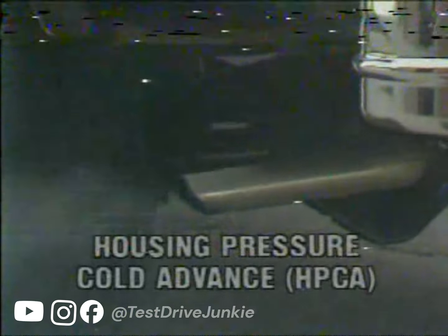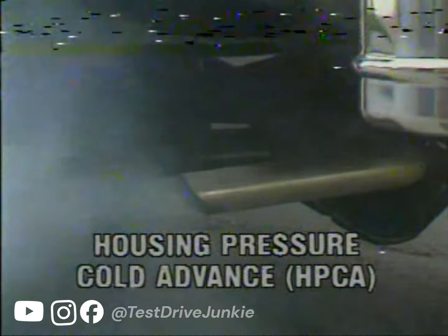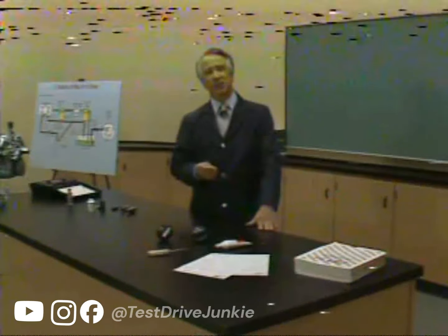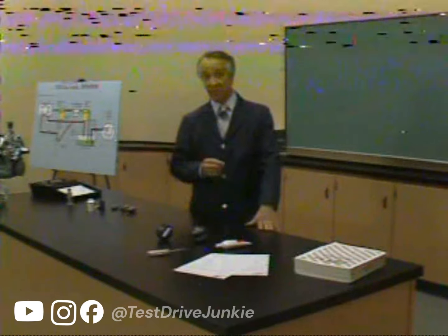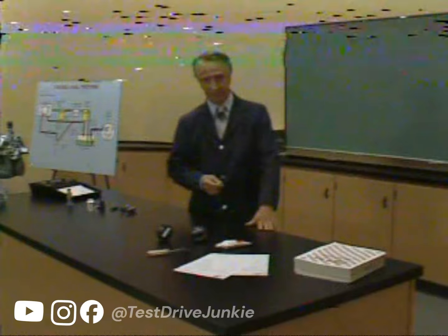A white smoke condition can be the result of a malfunction in the housing pressure cold advance system, or HPCA, on the 6.2-liter injection pump. The smoke is often accompanied by other symptoms: hard starting, rough idle, and noise. Housing pressure cold advance, HPCA, is also referred to as the cold advance solenoid.